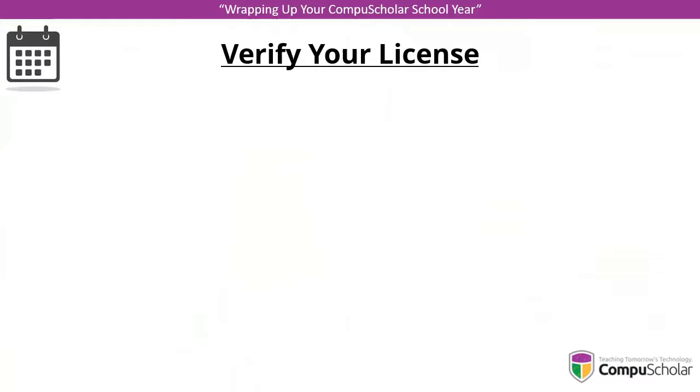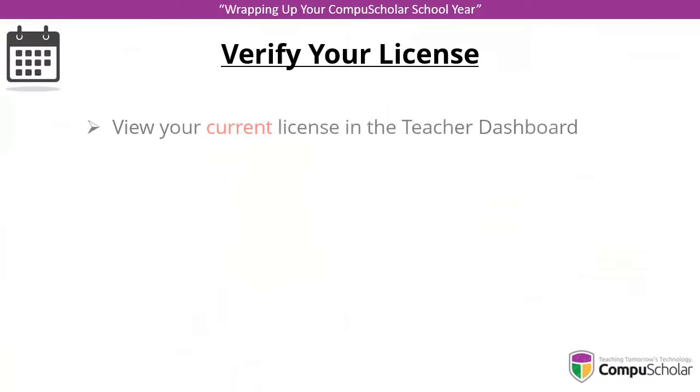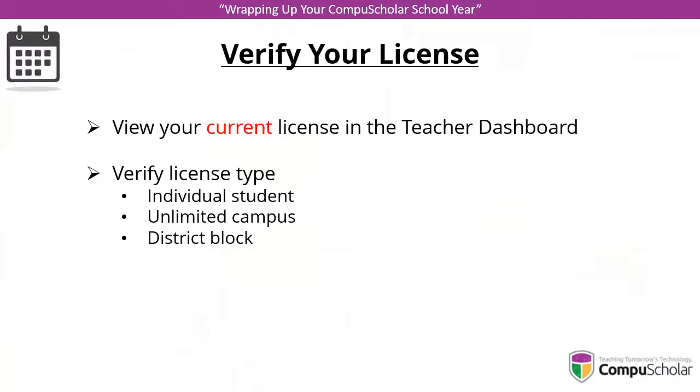All right, so for all of our existing teachers, as you approach the end of the school year, one of the things you're going to want to pay attention to is your license. So it's really easy to verify your license in our system. So you can look at that license in the teacher dashboard. You're going to want to double check the type of license.